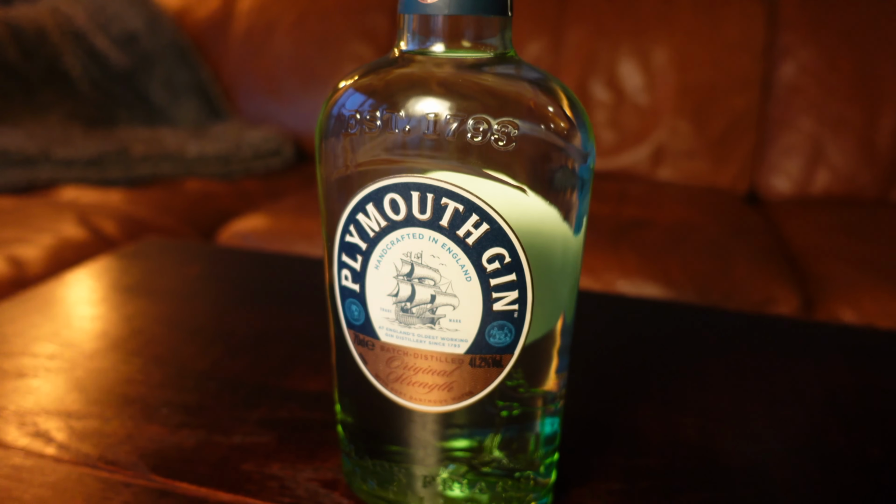Today we're going to do another gin review. This gin is a very special gin to me because it's one of my absolute favorites. I've been waiting for a while to do this one just so I'd have some tasting experience and really be able to judge it off of some other really great gins. Tonight we're doing Plymouth gin. Definitely one of my favorite types of gin.